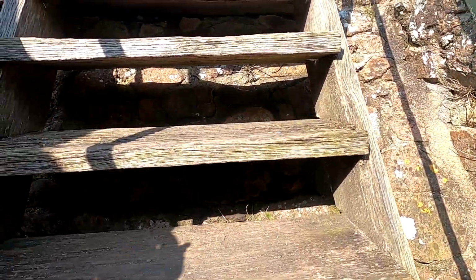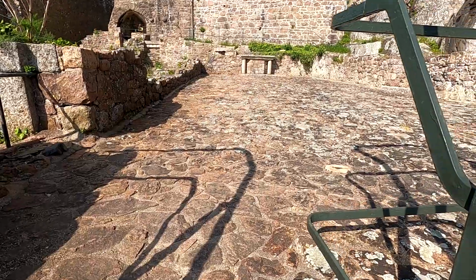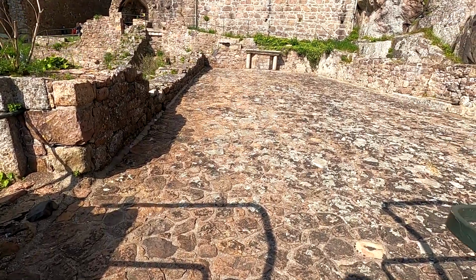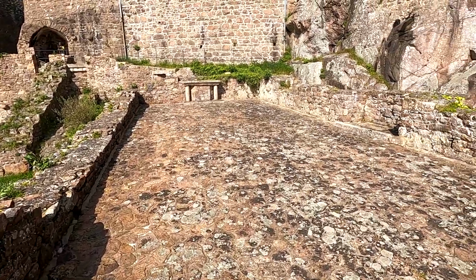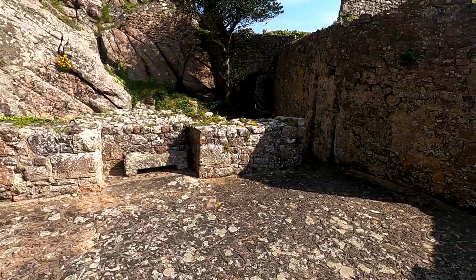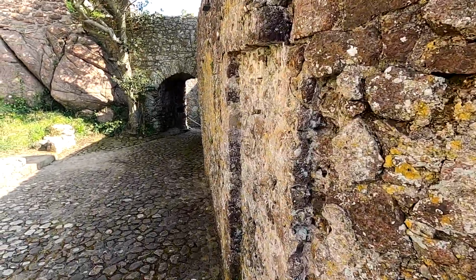Charlotte and Blaize are currently filming to show you what used to be a chapel. Why are they doing that? I'm climbing this really odd set of stairs. I'm coming around here to show you what used to be a prison.